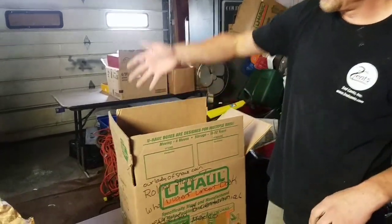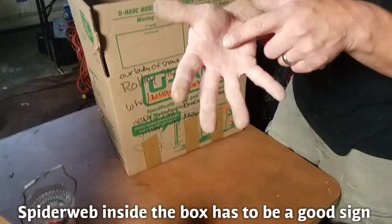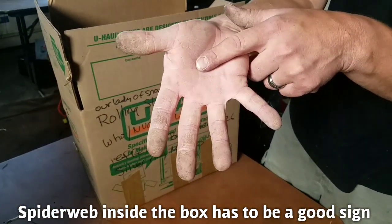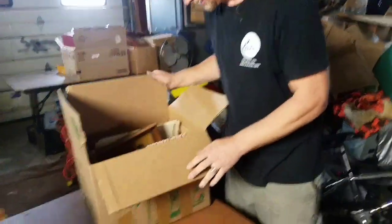First, look at this. It's all spider webs. Look at my hands. It's covered. Look at there's a spider on there. He's a little guy. Sorry, little spider. All right.